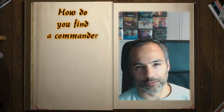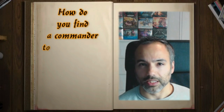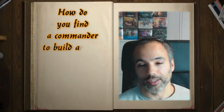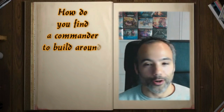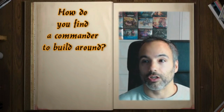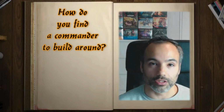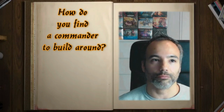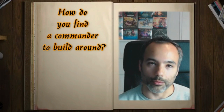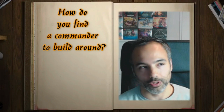Exposure. So that basically means, have you been exposed to a certain commander? I don't mean exposed inappropriately. I mean, as in, have you opened it in a pack, or has somebody showed you a certain card, or maybe during spoiler season you saw this card. So basically, you've been exposed to a certain card. You see it. You think, hey, this is pretty cool. You think, I want to build something around that. That's one way that you can do it.